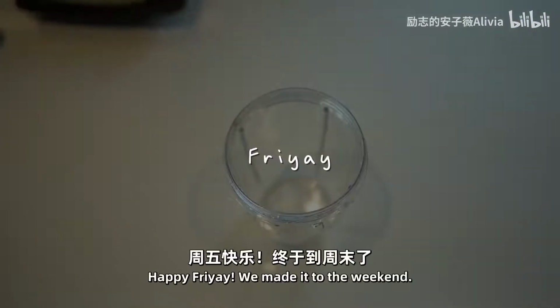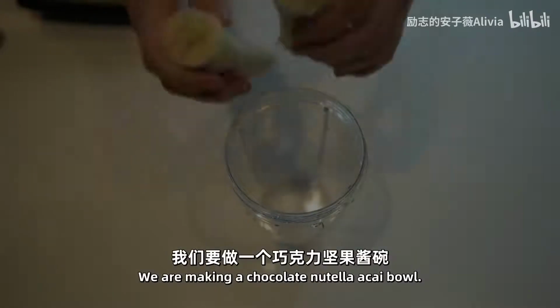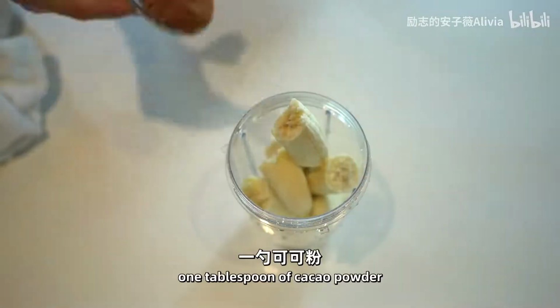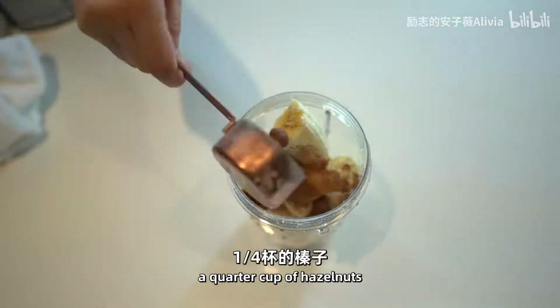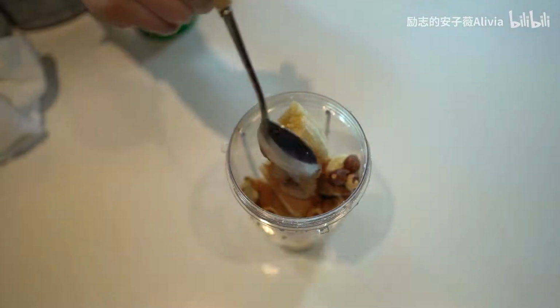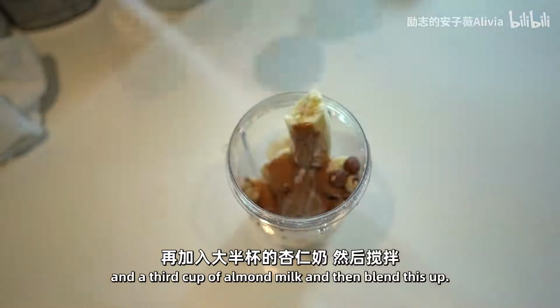Happy Friday! We made it to the weekend. We're making a chocolate Nutella acai bowl. Throw into a blender 3 frozen bananas, 1 tablespoon of cacao powder, a 1/4 cup of hazelnuts, 1 tablespoon of any nut butter, I'm using almond butter, and a third cup of almond milk, and then blend this up.